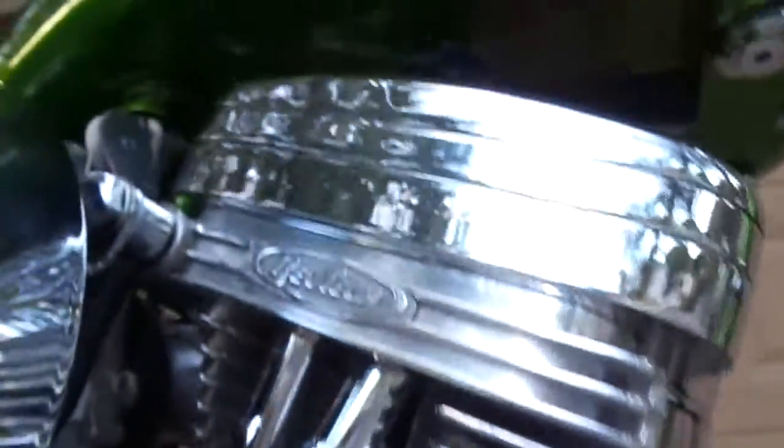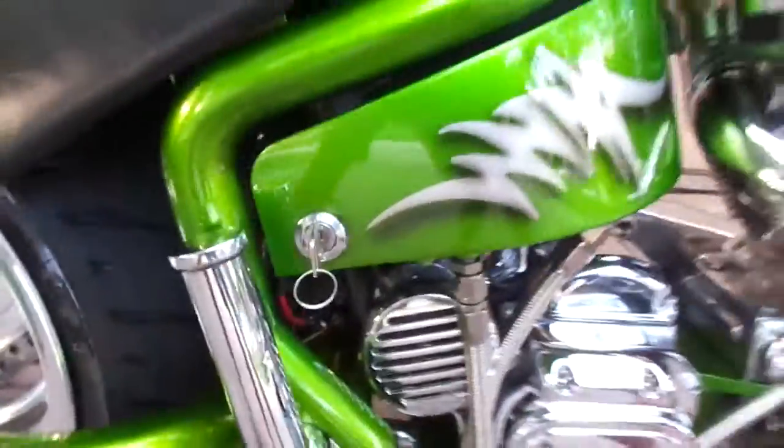Look at this. Just absolutely gorgeous, even under the tank. Look under there, the oil is clean. Look at the oil fittings. Anytime you see a motorcycle with oil fittings like this, that's done right, guys and girls. A nice motorcycle here, so congratulations on finding it.